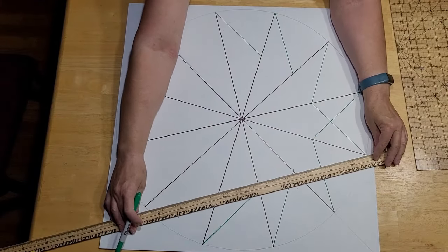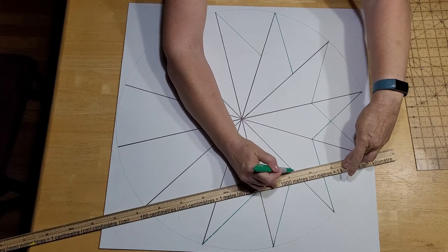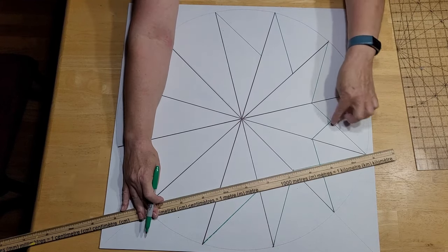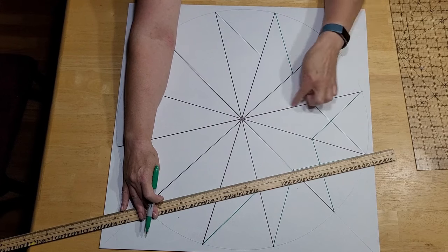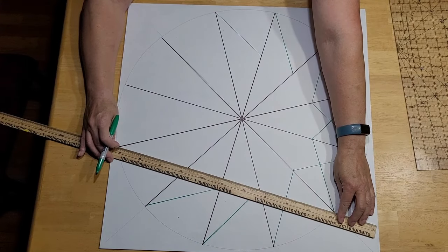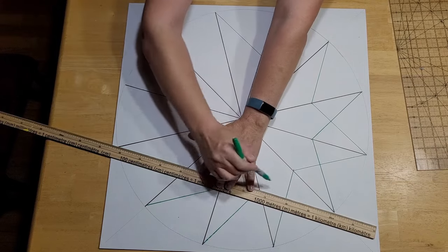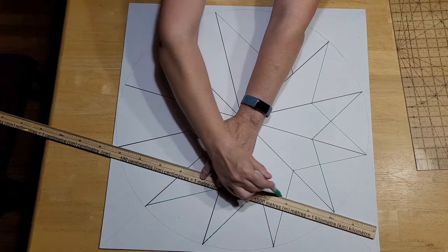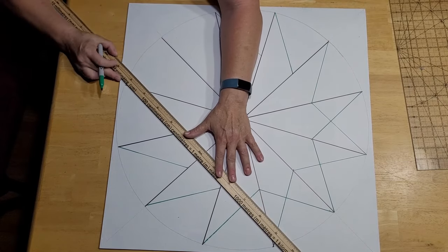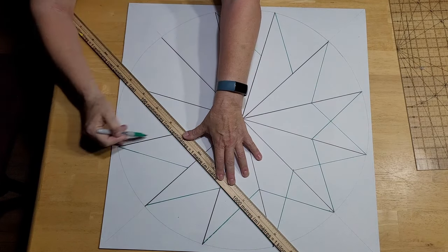I'm really having to reach here in order to keep this in your camera view for you. So even though it looks like they're crossing over themselves, they're not crossing over the black main spokes. So again, keep in mind you want to stay at the spoke.